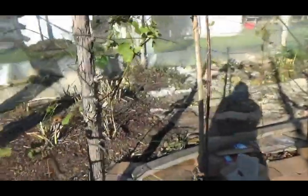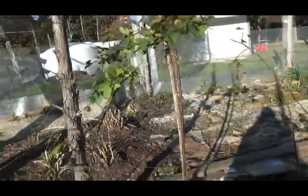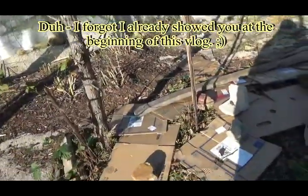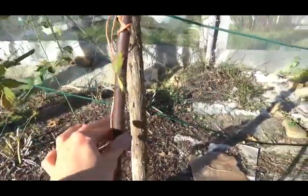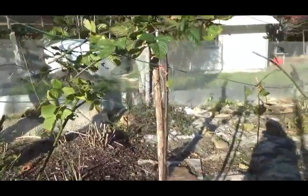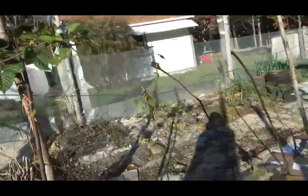So I bet you're really curious as to what the blackberries look like now. Check it out. If I'm not feeling too lazy, I'll insert a clip of what they used to look like. I had like 3 big canes like this, really close together, which produced a lot of berries, but it also produces a lot of moisture, which causes fungus. That's one of the causes of fungus anyway.